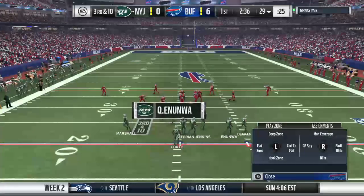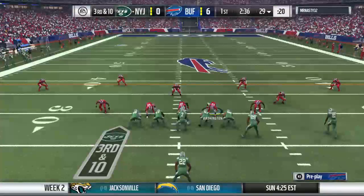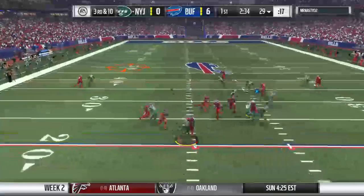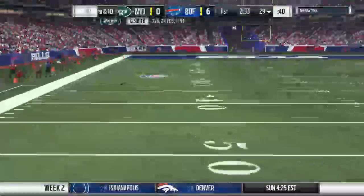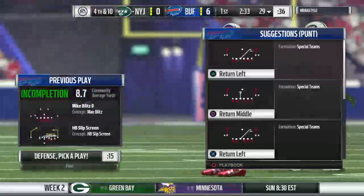Incomplete pass on second down. Let's see what the offense draws up here on third. And on the outside, they're playing press coverage. To throw is Smith, and now another one thrown incomplete. They were looking for Marshall that time, and it brings up fourth down.